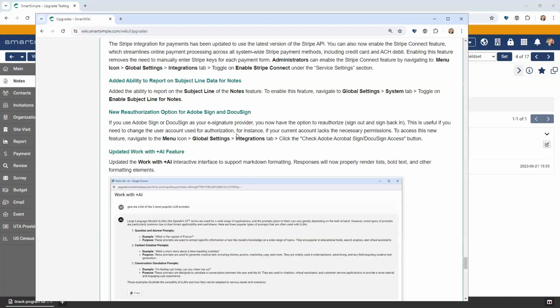Along with the e-signature from Adobe Sign, DocuSign, there's now a new and easier way to reauthorize that. So if for some reason your authorization has failed, you can quickly reauthorize that there. Also, if you wanted to switch, so maybe you're using one account, but now you have another account and you want to switch it, again, we've made it really easy with a button to do that on that setting.